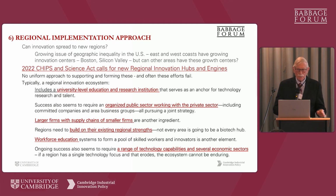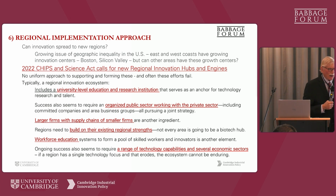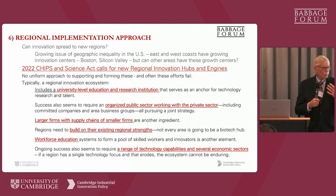And the last one, in many ways, is the hardest, which is on regional implementation. So the U.S. not only has a serious economic inequality problem, we have a serious regional, geographic inequality problem. Not everybody is on the East Coast and West Coast. There's a lot in between. So what are the models? There's new funding in the CHIPS and Science Act for regional innovation hubs and regional innovation engines. This is the hardest stage, I think, to get right, often quite unsuccessful.